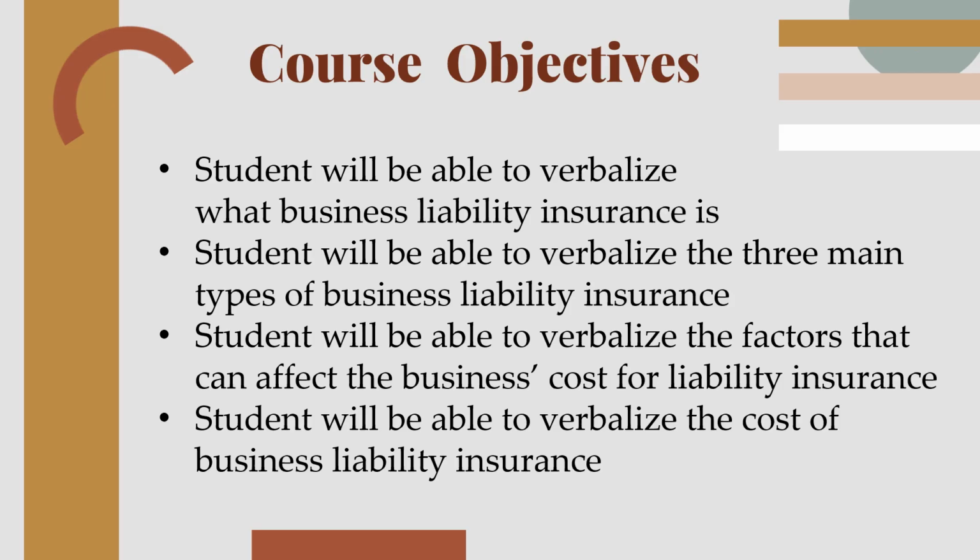Course objectives: the students will be able to understand exactly what business liability insurance is, the three main types of business liability insurance, the factors that affect determining the cost, and which type of liability insurance you should get.